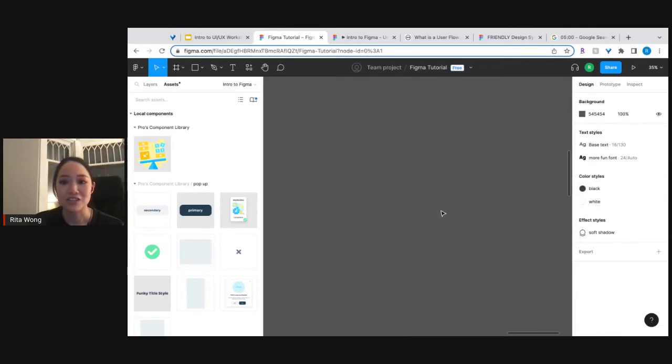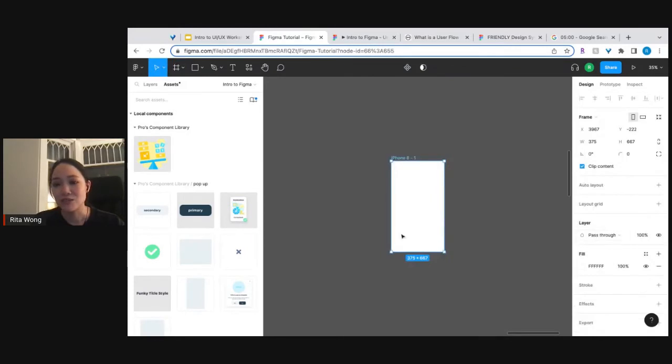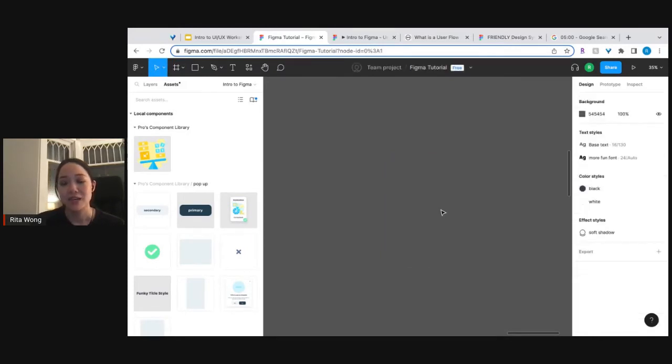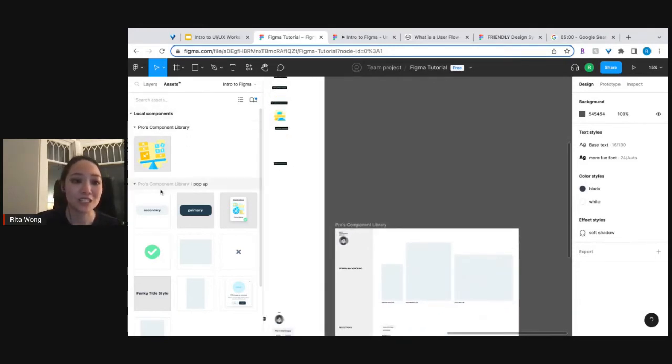There's also another way you can do that. You can also go up here under frames. This is where you can create a new frame. And if you click on frame, you'll see that all these devices are available for you. For example, if I click iPhone 8, it will generate that size. But every company might have their own sizes that they want to work with. So both ways work.